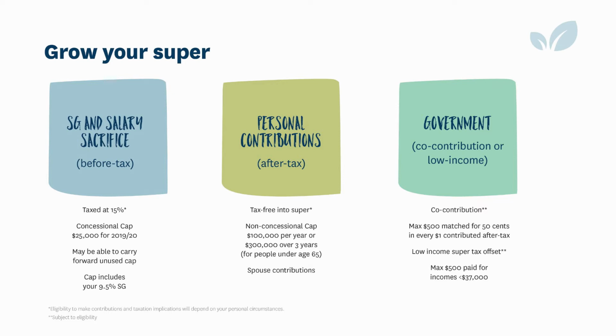You may also choose to contribute to your super account after tax. These are known as personal contributions. Because you've paid tax on these amounts already, the funds you can contribute to your super account are going to be a lot higher. People may choose to make these personal after-tax contributions in order to receive a government co-contribution. The co-contribution you receive into your account is largely going to be dependent on your income levels.